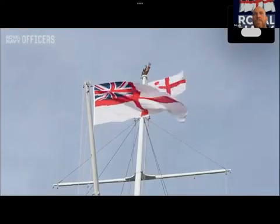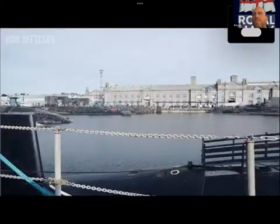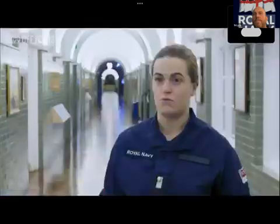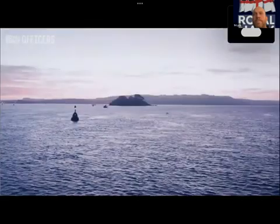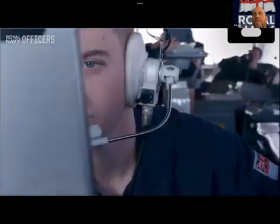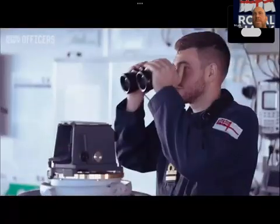You could have a job working out in Bahrain, UK MCC, or you could just go from ship to ship. There's obviously jobs where you can be based on Portsmouth or Devonport or Faslane at the bases. You could work at Whale Island in naval headquarters. There's loads of options, but ultimately if you want to go down the command route, you need to be on ships as much as possible. You need to understand exactly how they work.